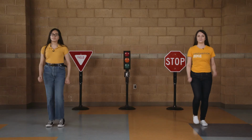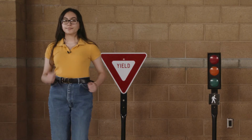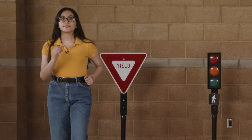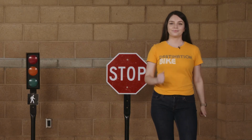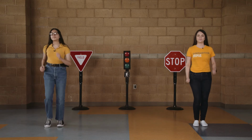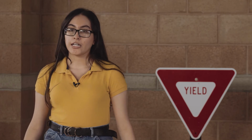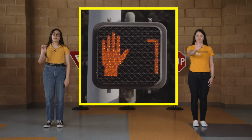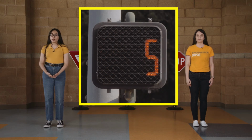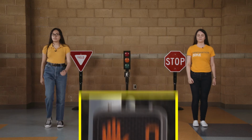Let's pretend to cross the street. The next one is the countdown crossing signal. Some of these may have a number countdown or a red flashing hand. If you are already on the crosswalk, continue walking. Let's pretend to cross the intersection.